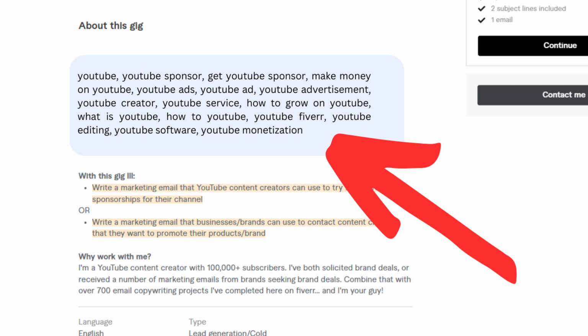engines. In other words, it's when you load up your Fiverr gig description with absolutely every relevant keyword you can think of in one big, fat, ugly block of text. It would look something like this. And if you're doing this, stop right now. It is going to hurt your gig.